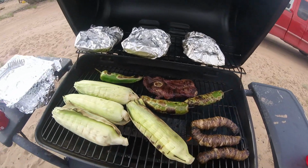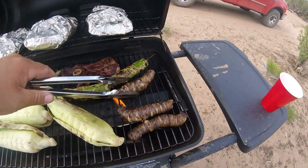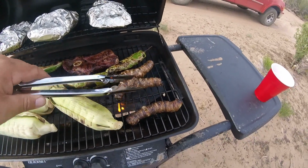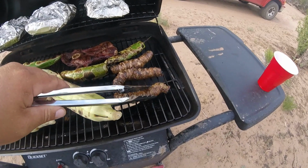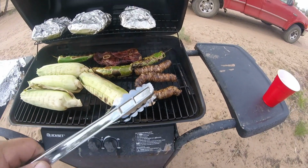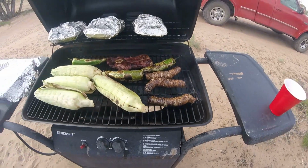But it's all coming along really nice. This has got to cook just a little while longer. This one's getting fairly close to being done. You put that on a piece of fried bread or tortilla, and it's really, really good.